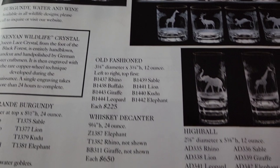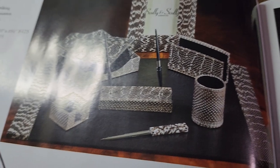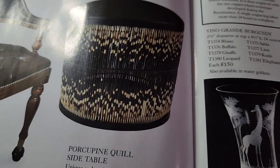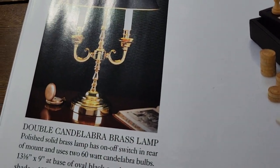Here we have some more beautiful glassware. We have colored glassware as well. These are Kenyan wildlife colored old fashioneds for about $280 each. And frames and other accessories for the desk, a desk set, a beautiful mahogany game chair for $2,750, and a porcupine quill side table. That's interesting. For only $1,275. Here we have a leather chess set, $1,250. A beautiful double candelabra brass lamp for $485.